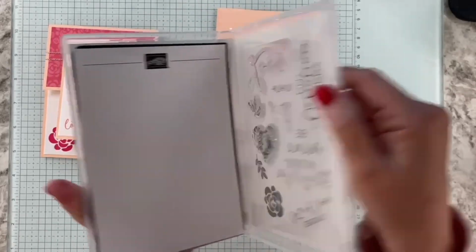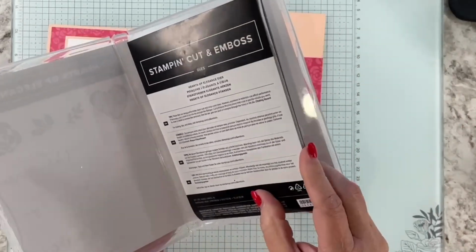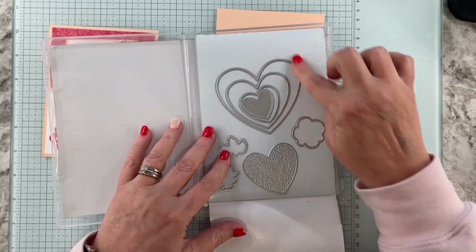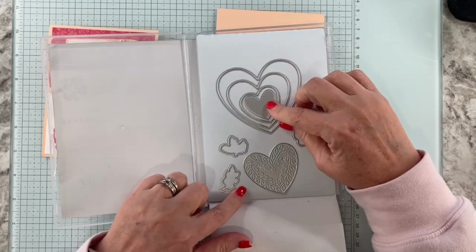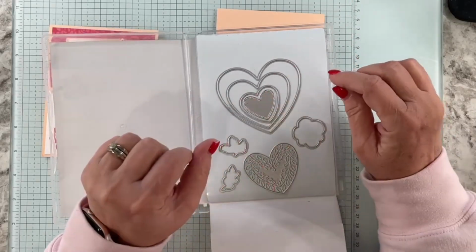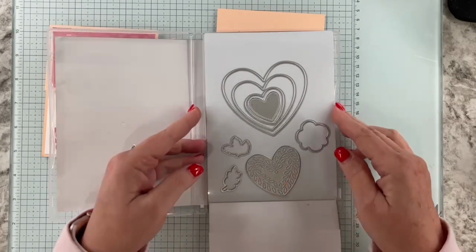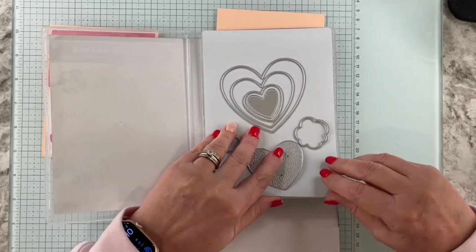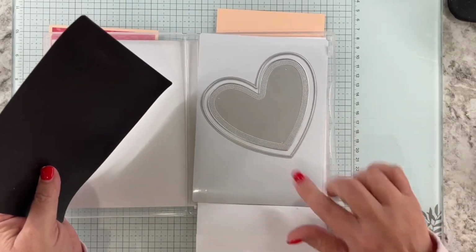But you've got your photopolymer stamps, and then you also have your dies. And what's neat about this is you've got several shapes of dies that you can utilize, and then you've got some that are like, I want to say pierced, if you will. This is pierced also, this one. These are some flowers that we're utilizing. And then I believe I have a bigger die for hearts back here.